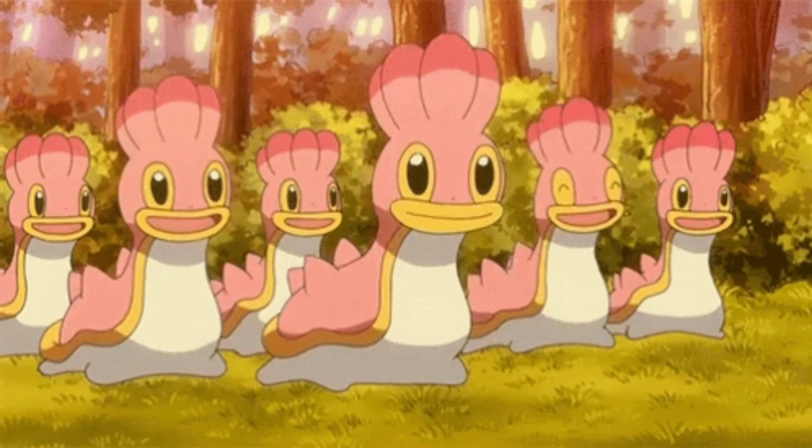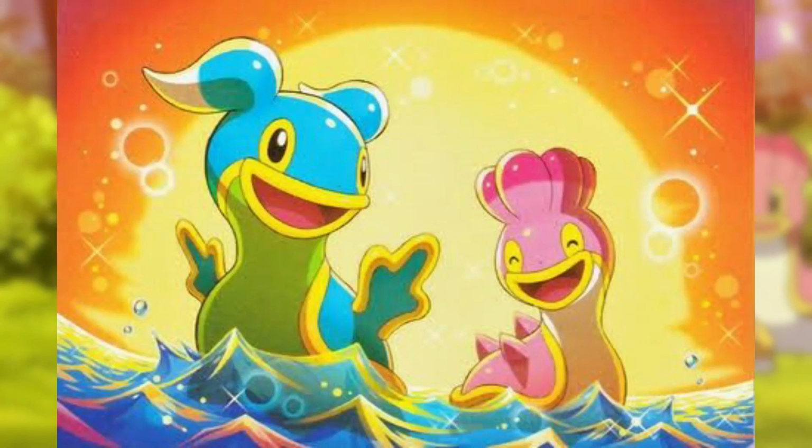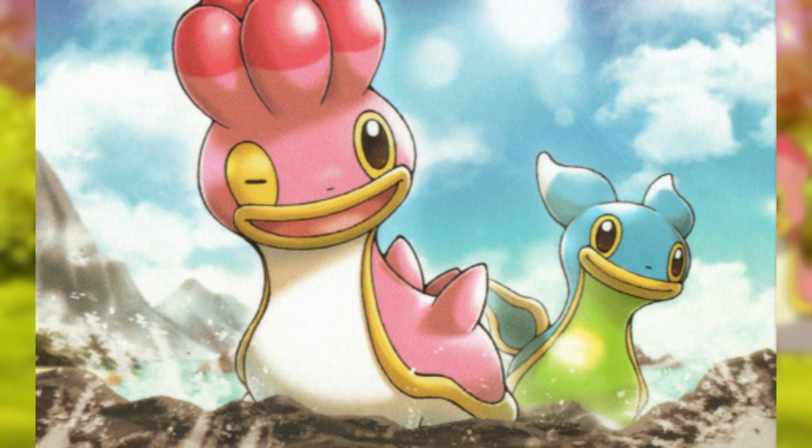Shellos, the sea slug Pokemon. Shellos are amphibian-like in appearance and are based on gastropods, a type of sea slug. It resembles various species of nudibranchs, and its ability to secrete purple fluid may be based on sea hares, most of which secrete a purplish ink for self-defense.